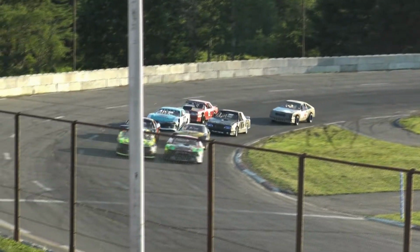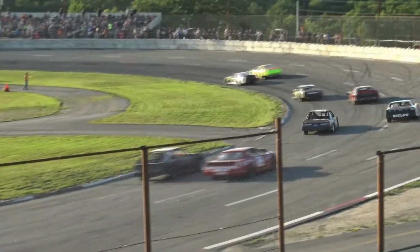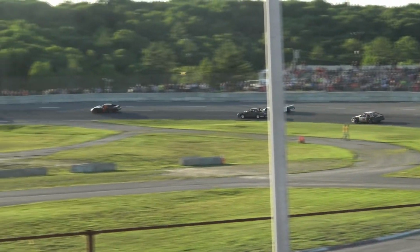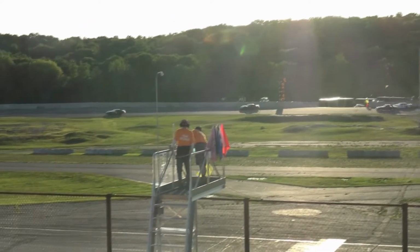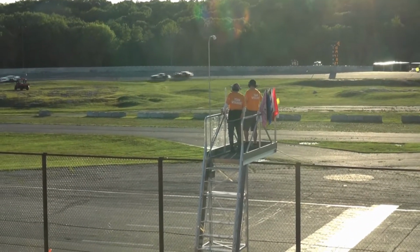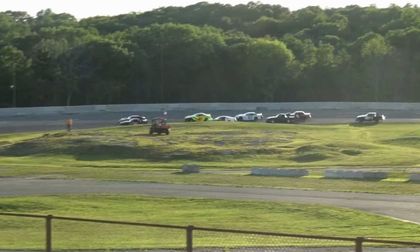Pace car pulls off. And a little bump before. Nope, not a good start. A little contact between the 10 and the 19 before they hit the stripe. Get the green on this one.